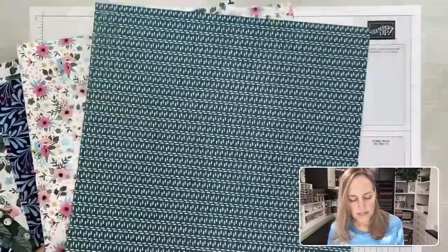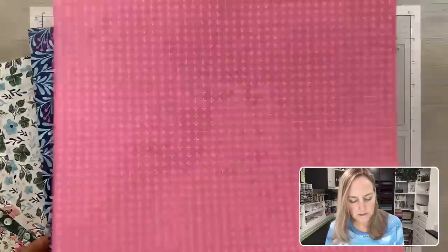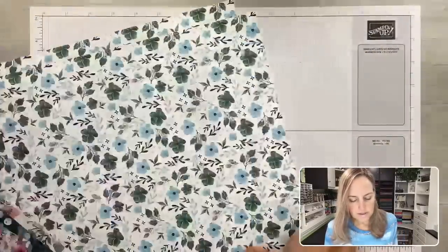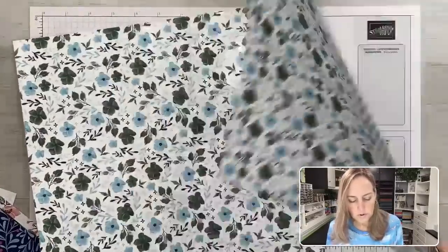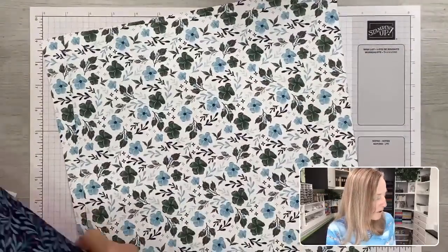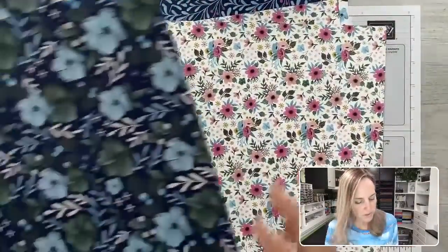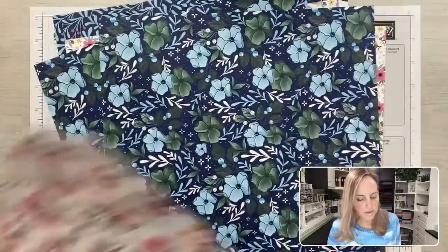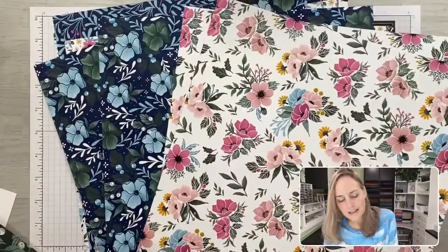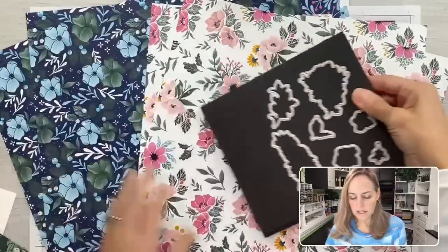More any time of year flowers, just really, really pretty papers, right? And then this last one here. So some of the papers can die cut. Now, if we go back, with this one and with this one, you can die cut with some of the frame dies. So I'm going to pull those back in.